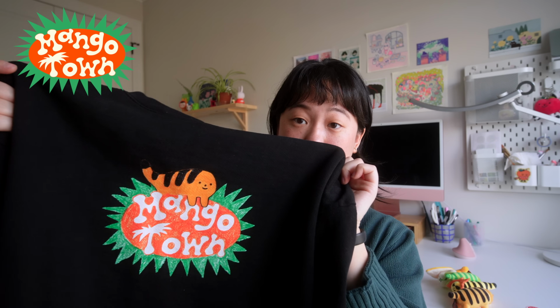The graphic is so cute. And again, it's made out of this really nice high quality fabric that I've actually never felt in a crew neck before. Because typically with crew necks, you kind of know what you're gonna get, but it's really heavyweight and it just feels really great. And because the weather's been really cold recently, I've been wearing this all the time. So check out the crew necks too.